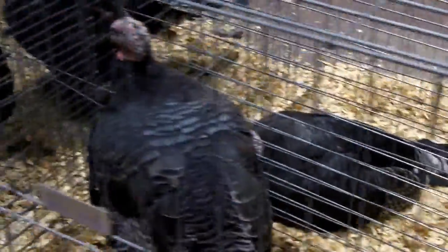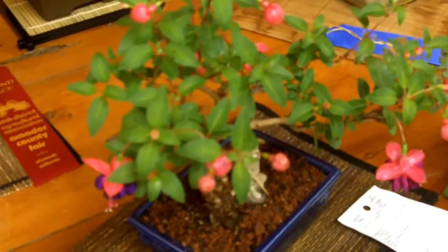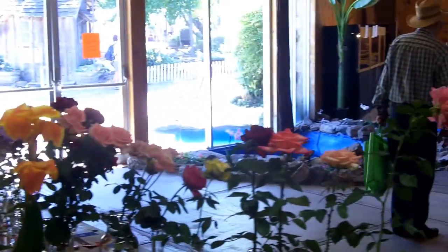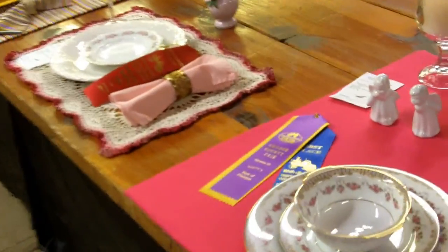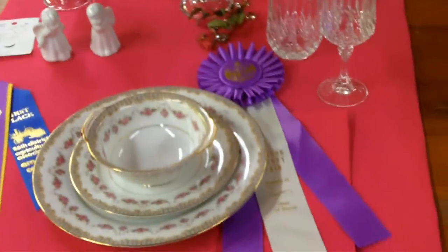Oh, look at these turkeys, Tim. Here's a fuchsia in the bonsai competition, and here's the garden pavilion. Here's the table setting competition. Here's the best in show.